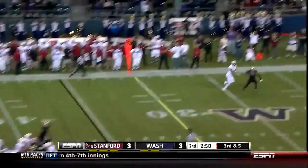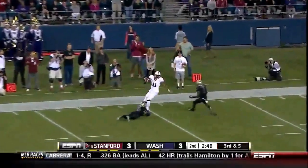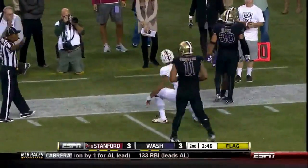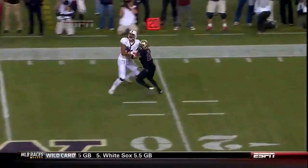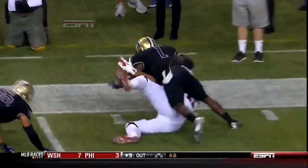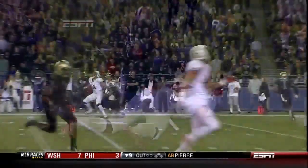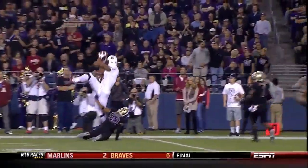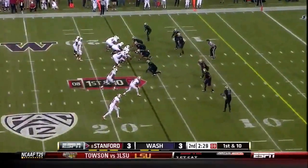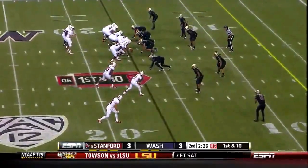Pressure coming. Nunes lobs it up high for Toilolo, and there's a flag coming. Ball knocked free. He's out there again. He gives up so much height to a bigger, athletic tight end. He's holding on to his left arm, trying to drag him to the ground. And that's a throw that Josh Nunes has really worked on perfecting here in practice over the last couple of weeks. It was an 18-yard completion as opposed to the penalty.